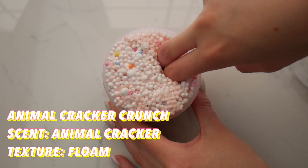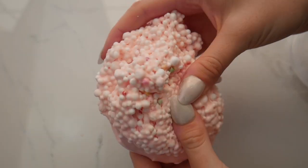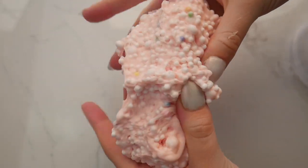Next up, we have Animal Cracker Crunch. This is another one that is quite new to the shop. I actually just introduced this one last week, but you guys loved it so much and it sold out super fast, so I decided to make some more. It's scented exactly like animal crackers and they smell so similar. Like, it's so realistic and spot on.